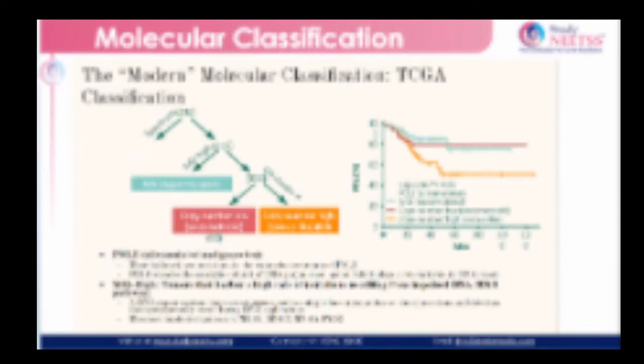So the molecular classification of endometrial cancer, that is the TCGA classification, classifies endometrial cancer now into four classes. That is, one is POLE, the second is MSI, third is copy number low, and fourth is copy number high. These are the four classes which you need to remember.